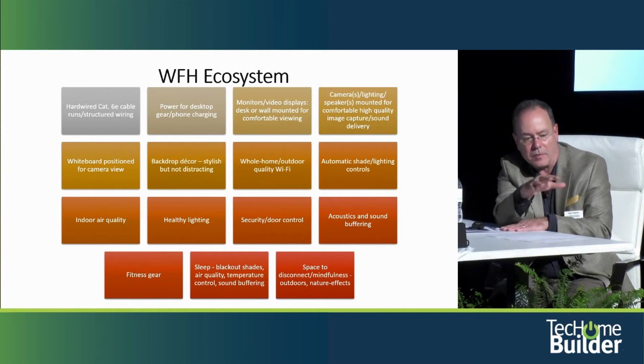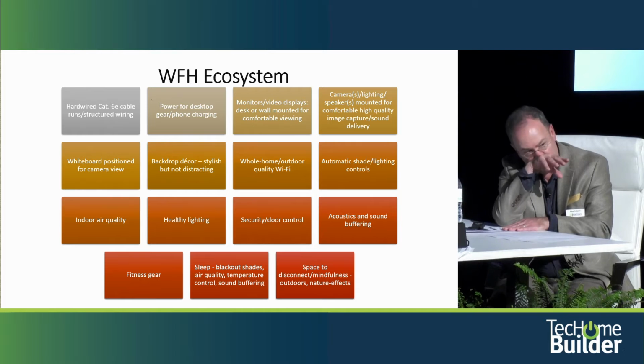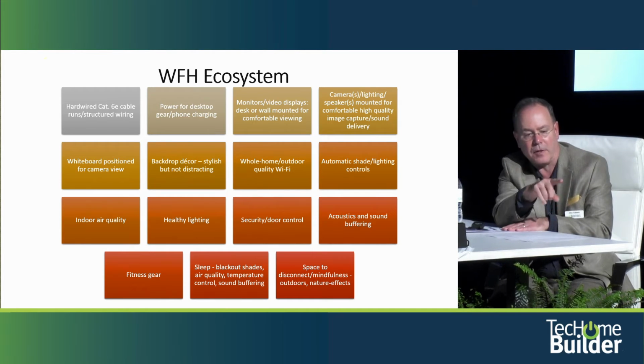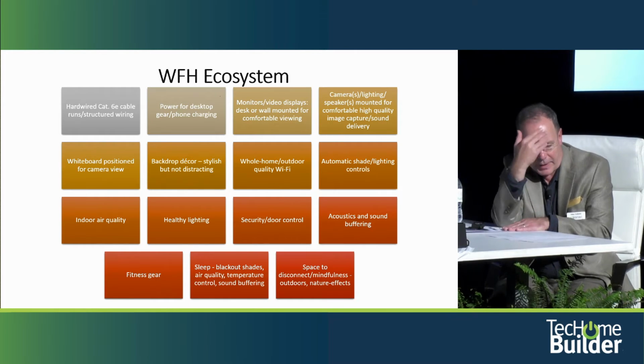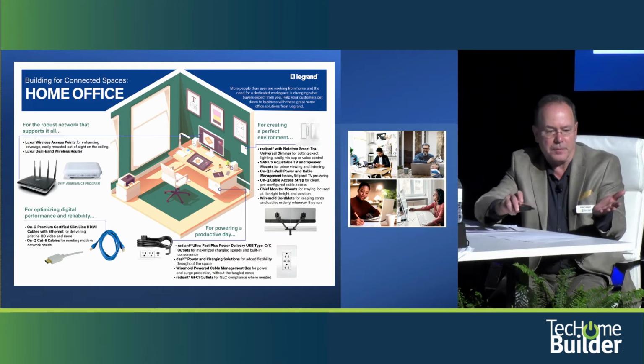And then these things that relate to convenience and feeling good while you're working from home. So indoor air quality, I think the healthy lighting piece and its influence on sleeping patterns is important. If you're stuck at your desk, but you have stuff coming to the door, you need some security and door control. Often forgotten about because it's in between the walls or invisible, acoustics, making for the right acoustics in the space and buffering the sound that might be coming in or going out to other parts of the house. And then the stuff that's really more about well-being, the fitness gear, getting good sleep because you have to change modalities, so the blackout shades, et cetera. Some place to go that takes you away from the work and creates some sort of mindfulness. So that's the ecosystem of stuff.